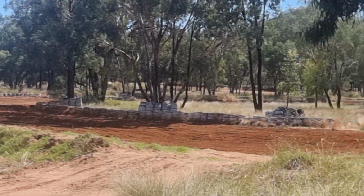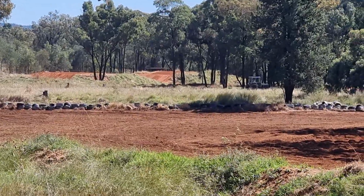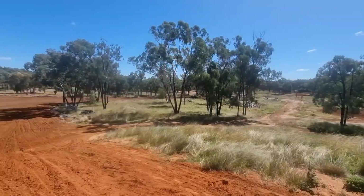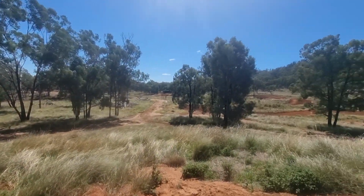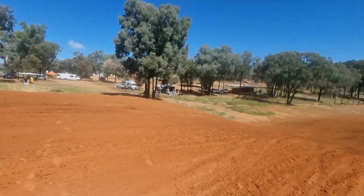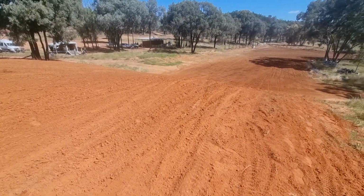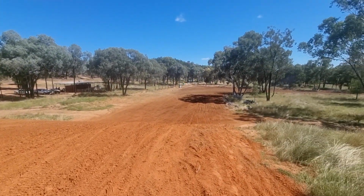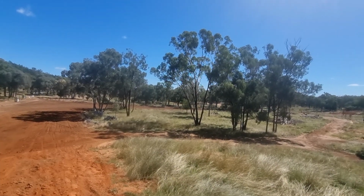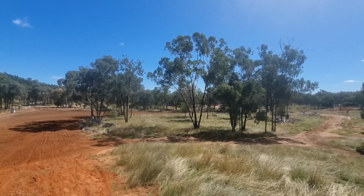But as you can see here, the track is pretty sandy, and it goes off in the distance there around the back. Come back to here. So yeah, the track's out there, comes back around to this main jump. We'll get out with the GoPro and show you that. But it is pretty sandy and loamy here. And then they have enduro loops out the back there. I have been out there before, but they're not open this weekend and haven't been open for a fair while, so I won't go into them too much.